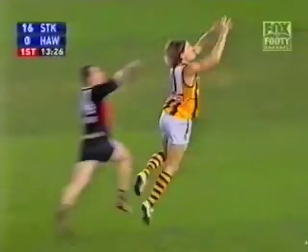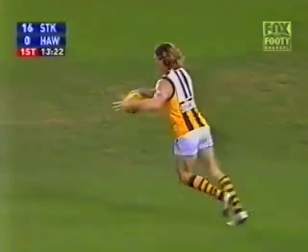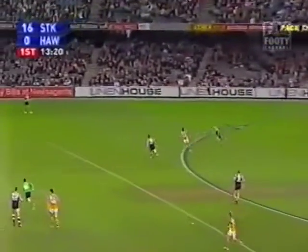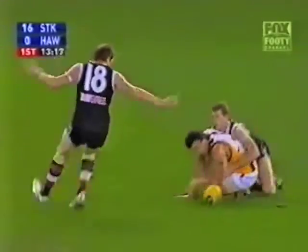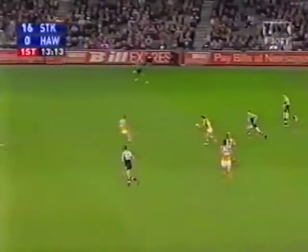Hawthorn haven't looked like scoring. A dangerous kick across the ground is okay. Smith. They will take plenty of risks, these Hawks. Kicks it out wide, or Lewis needs to be sure here. He's outnumbered 2-1. Eventually Campbell Brown comes to assist, tucks it under the arm, and he's away.